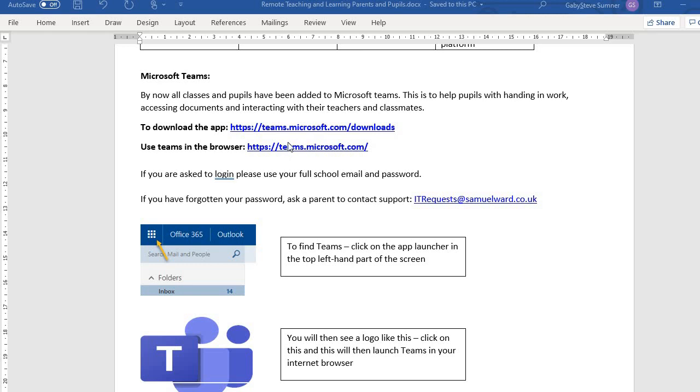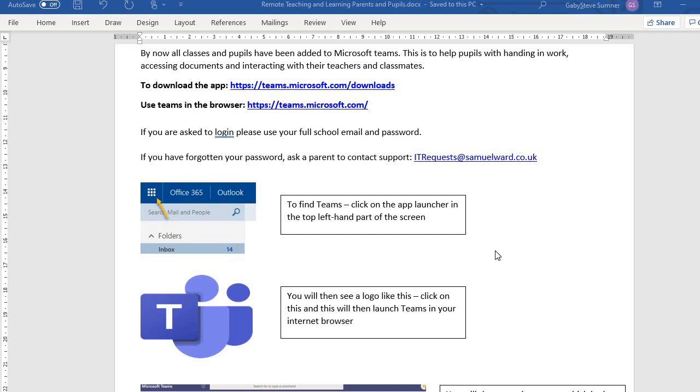So by now everyone should have been added, and here's the link to download the app and to use Teams in the browser. Pupils log in with their full school email and password, and if this has been forgotten, then please email itrequests@samuelward.co.uk and they will help you out. So this document, which has been emailed to all parents and pupils as well, will give you some guidance on it. And what I thought would be helpful now is just to talk you through that in a live way.